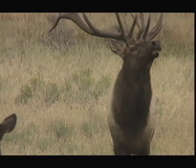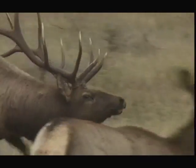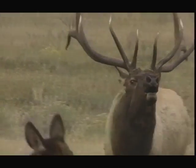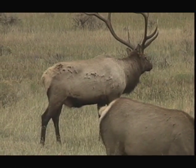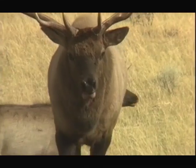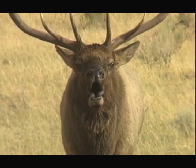Bulls do not have the time to feed while in the rut, and may lose considerable body weight. The price for breeding anywhere from a dozen to several dozen cows can mean a death sentence for the bull, as the winter can take a harsh toll on the majestic animals. As it is with nature, the bull has done his job and passed on his genes.